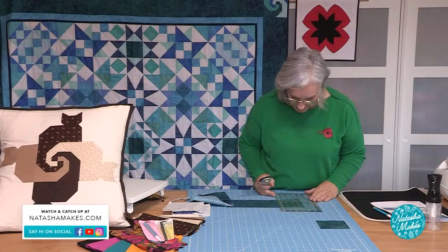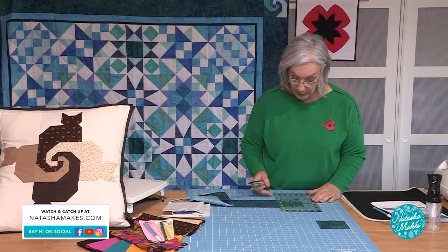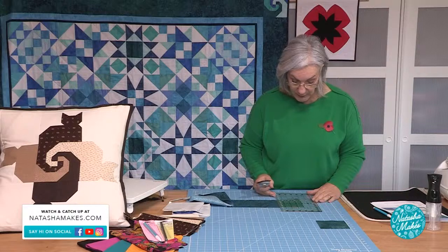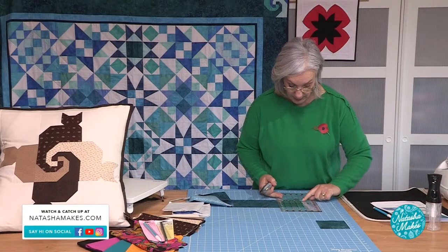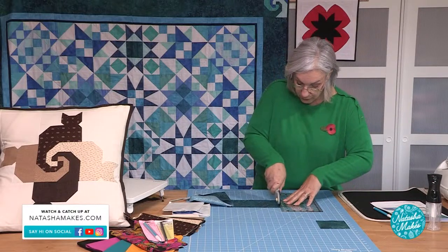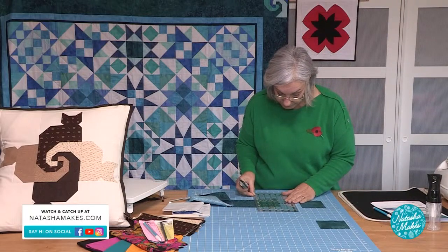Children. So the next size square, we actually need 2, and it's 3 7/8. Now, I've said this before, if you're a little bit worried about your 7/8, the Creative Grid rulers have a little notch for the 1/8 mark, so it's very easy to see. But if you think about 3 7/8, it's nearly 4, so I line it up with the 4 and then move it across just that 1/8. And we need to cut 2 pieces that are 3 7/8.